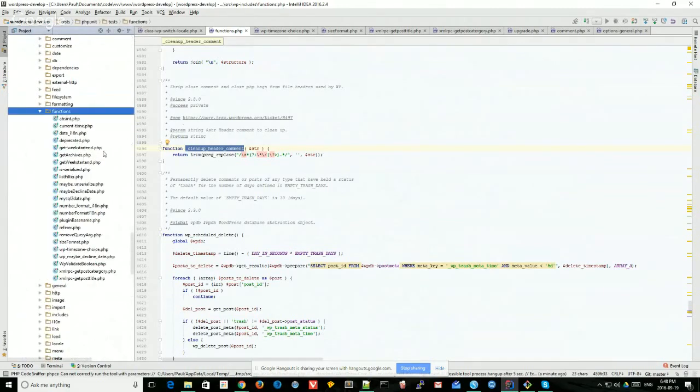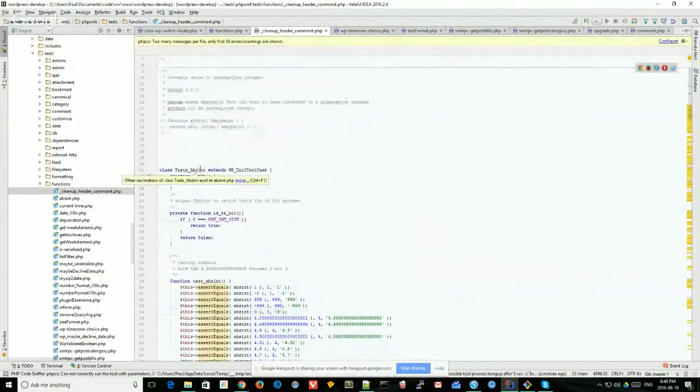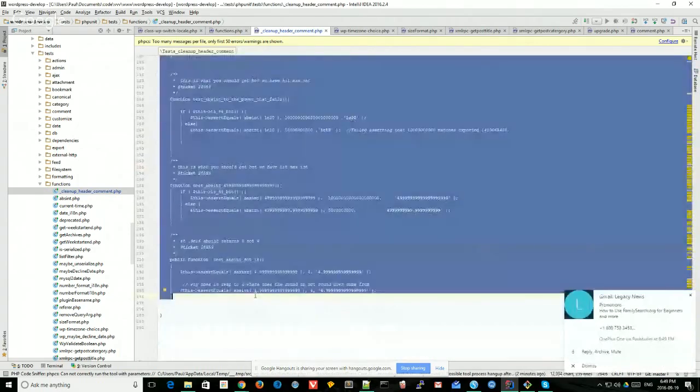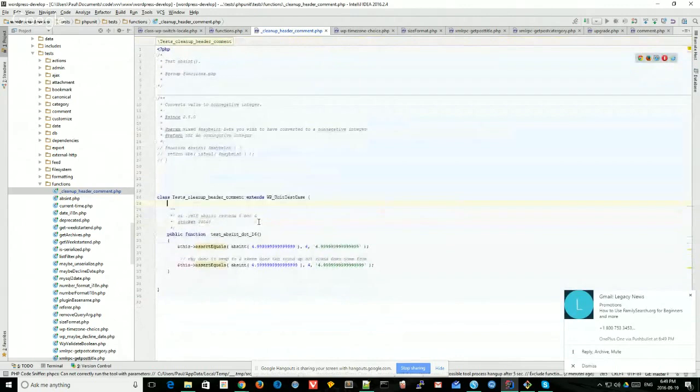So we come into functions, okay? And for sake of convenience, I'm just going to copy one of the other ones. And so the file name would always just be the name of the function? Yes. Okay. So let's get rid of all this stuff. So this is going to be that. Big tests. And we extend the WP unit test case, which extends the PHP unit test case. I don't think we need any of that. We don't need any of this cool stuff. And we'll just get rid of all of those things. So we're going to test this.